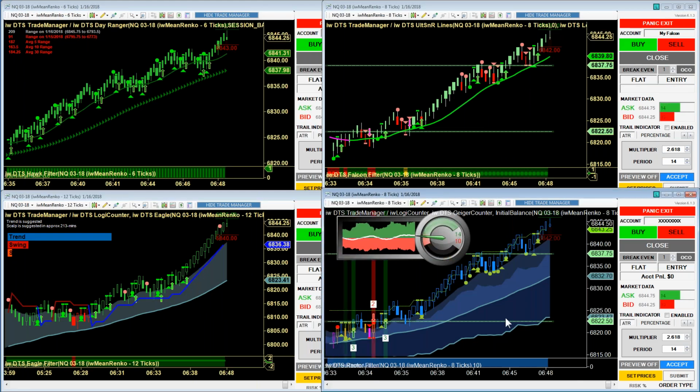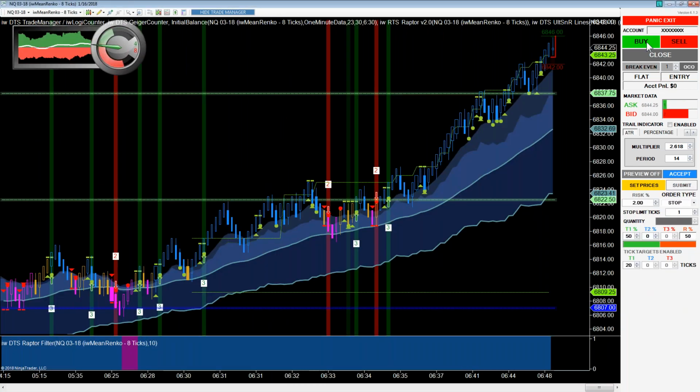Now, if you're a small trader, you have to be a little bit more selective. You have to try to time your entry a little bit better because, of course, stop placement is going to be a big consideration for you. Getting in is the easy part, right? We can just hit the buy button, get us in, but where does our stop go?